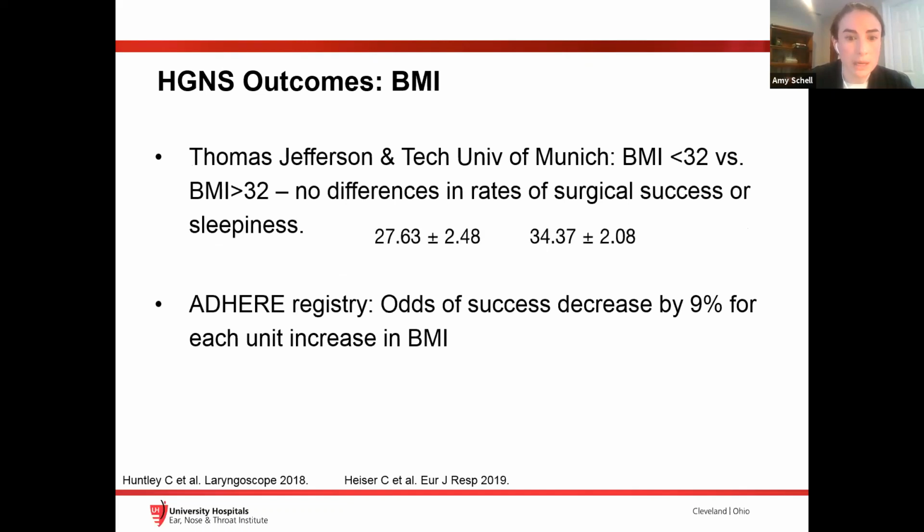In terms of BMI, it does seem that for each point of BMI increase, our success rates do go down. There's some literature that states that there's no difference in success rates in those with a BMI of 32 and above versus 32 and below. But if you break that paper down, the group with a BMI of under 32 had a mean BMI of 27 with a standard deviation of about 2. And above 32 was a BMI of 34 with a similar standard deviation. So they're not straying from that BMI requirement too wildly. I would say most people are still considering this in those with that mid-30s BMI range and below.